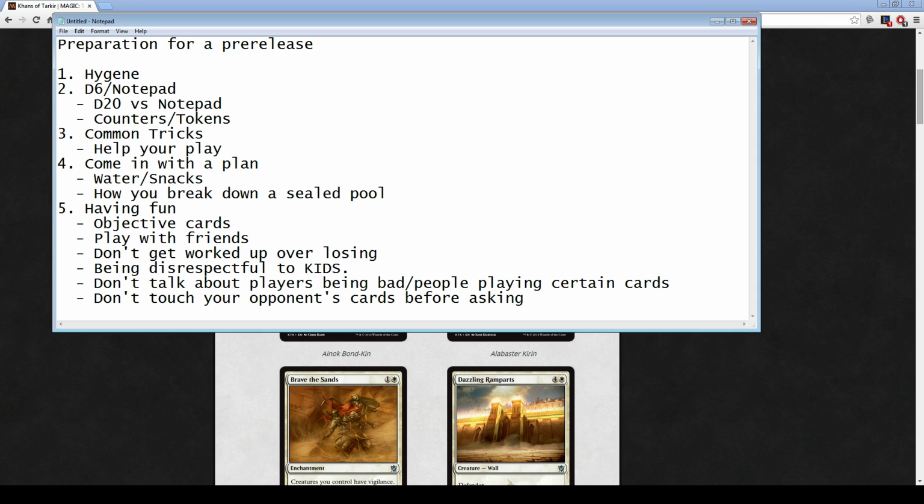Kids may not be as old as you. They may not have the experience you have. They may get excited over cards that may not be good. However, saying, oh man, I have to play a kid this round, or just being condescending to them when you're playing against them, like, don't do this, telling them how to play. You're not raising this kid, like, let them play their game.